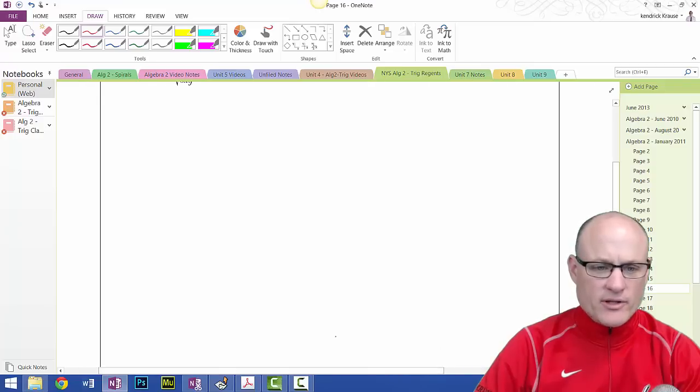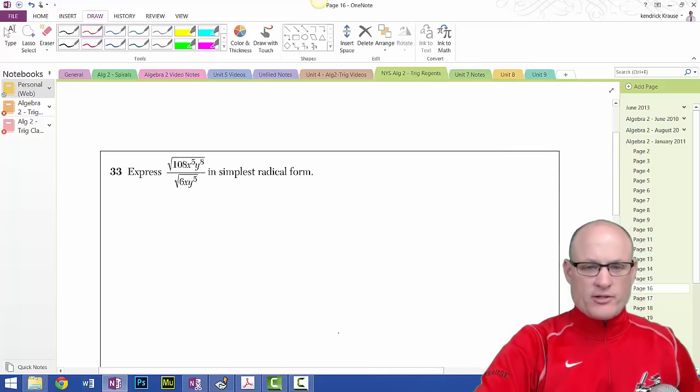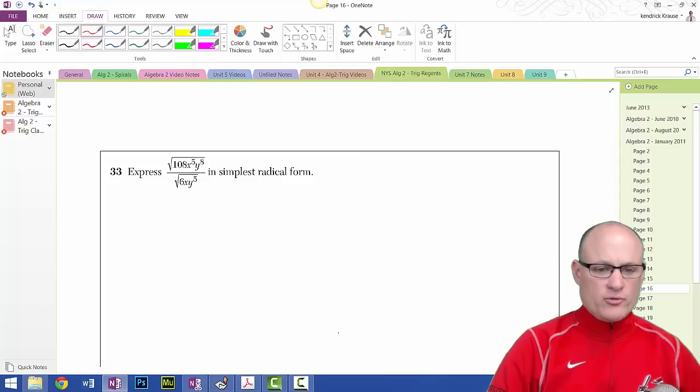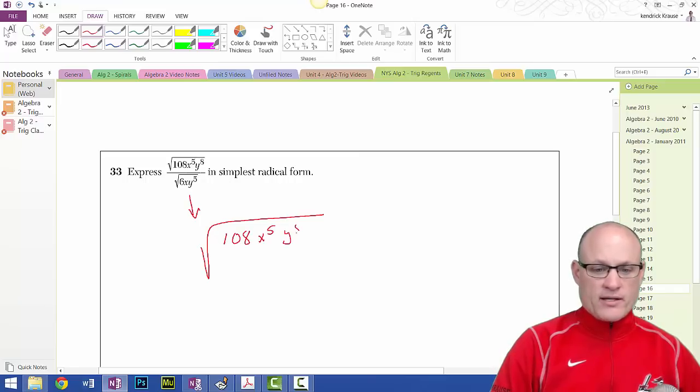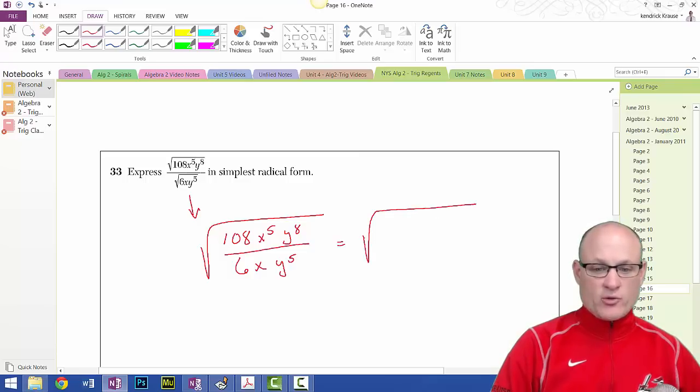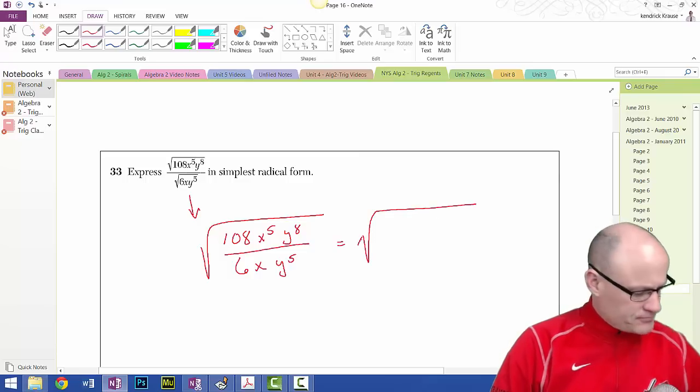All right, so let's see what we got here. What I'm going to do at this problem is I'm not going to try to do all the simplifying radicals first. What I'm going to do is remember that since these are both under the radical, I could just write it like this: 108 x to the 5th y to the 8th all over 6x y to the 5th. And realize, okay, they're both under the radical, so I can simplify that. Let's see, 6 goes into 108.